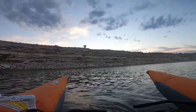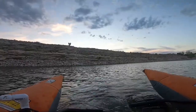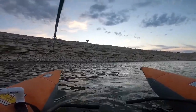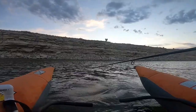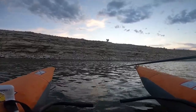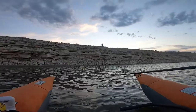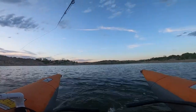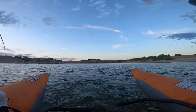So I'm gonna send it over towards the wall and strip it out pretty quickly with slight pauses between each strip. Using a 7-weight floating line, but this fly has a lot of weight. So this technique should be good action. All right, no takers on the first cast. Send it back out there. I'm quite close enough to the wall that the fish are boiling all over the place, but most of them are close into the wall. 13 to 15 feet of water here.